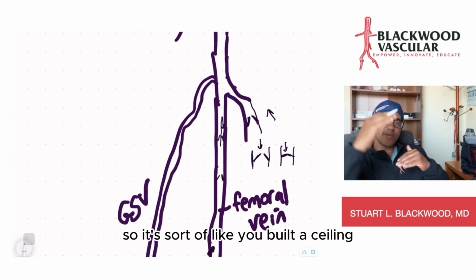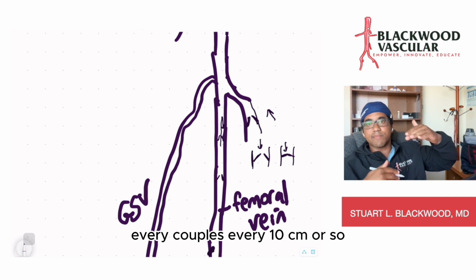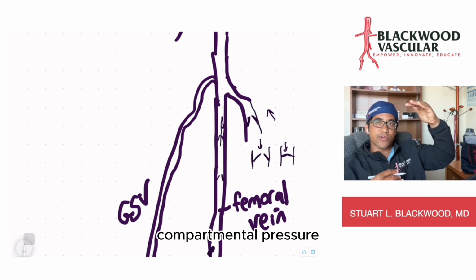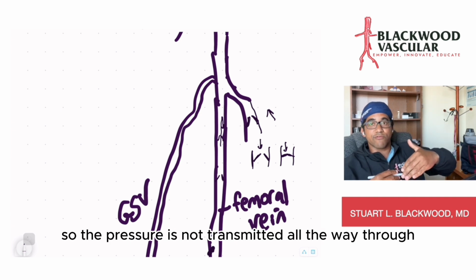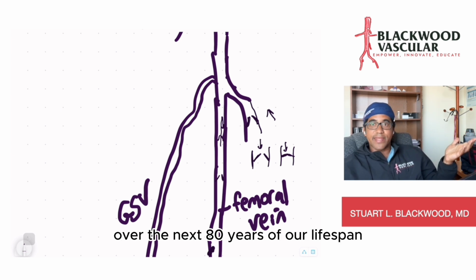So it's sort of like you built a ceiling. You've separated each segment every 10 centimeters or so. You've separated the vein into different compartmental pressures, so the pressure is not transmitted all the way through. And that allows us to work long term over the next 80 years of our lifespan.